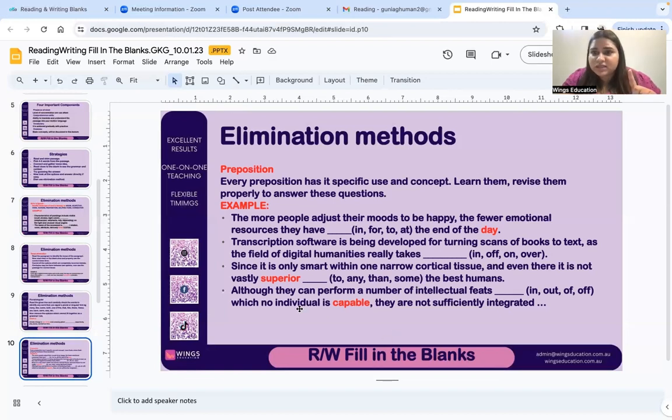So these are just examples. I'm not teaching you prepositions here. I'm just telling you how you can use your concept of prepositions to eliminate. That means there is the need of the hour to understand prepositions if you don't know how they work. So learn them. You can pause my video here, go to Google, search prepositions, study them. So that means prepositions is an important concept to answer the questions.